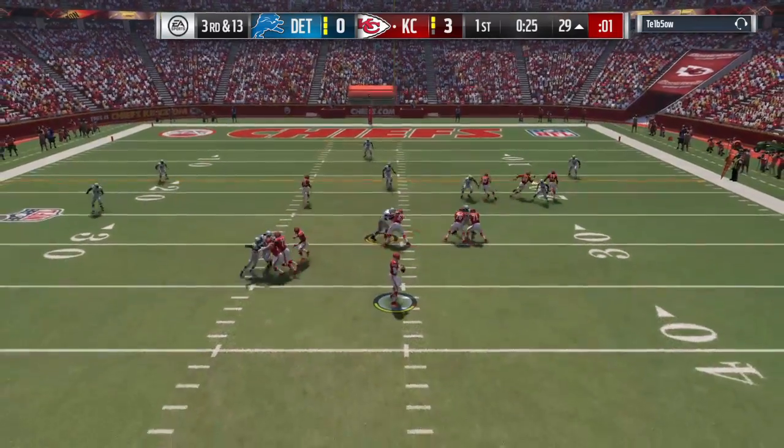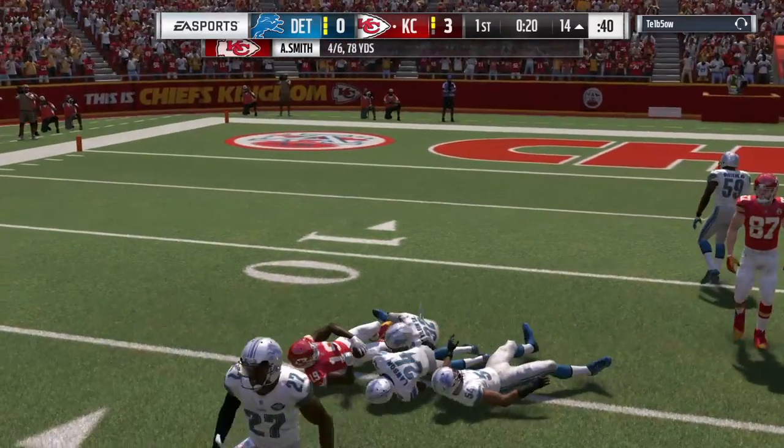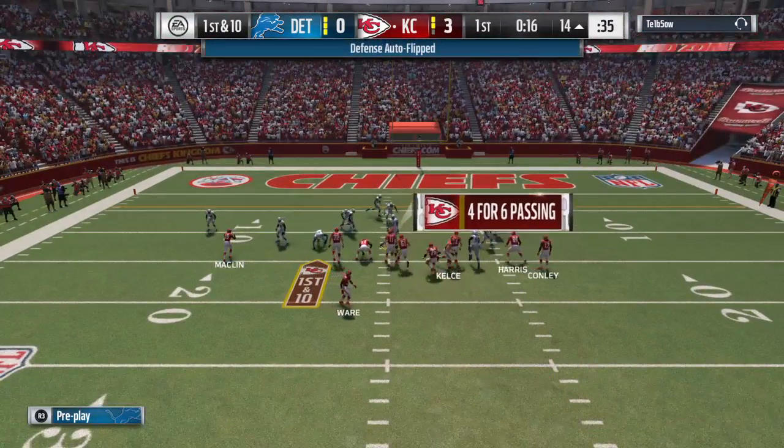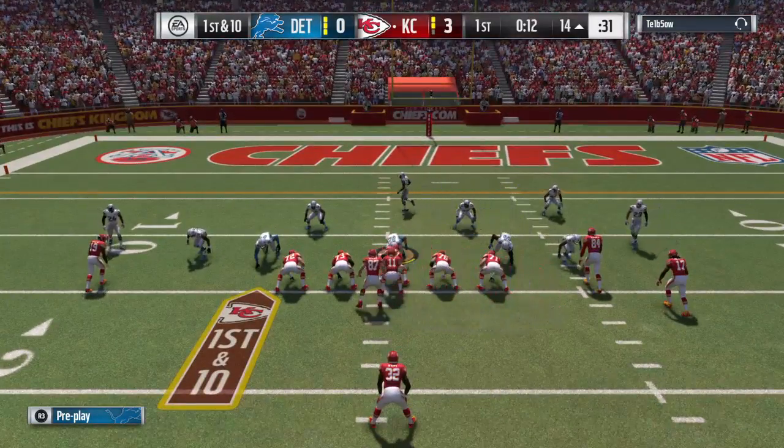Just beating the play clock, Smith. And he's got his man. That's Macklin. And he'll have the first down, getting this one to the 14-yard line. He's such a good route runner. Shows it there on 3rd down. Very proficient and a good pass.